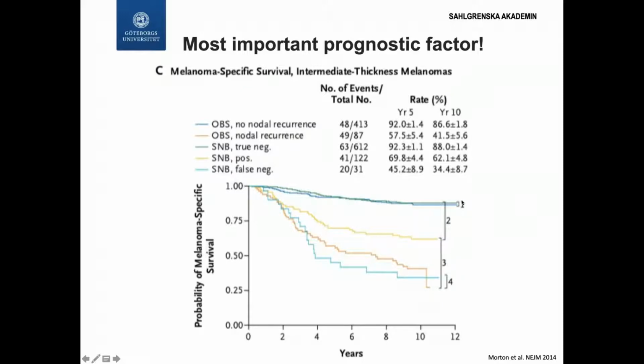We start with this number 1 here. That is the blue and green curve. So in the observation group, if you didn't have any nodal recurrence, you had an excellent prognosis. And the same was in the sentinel node biopsy group. If that was negative and it was a true negative, you had an excellent outcome. We compare that with the yellow curve, which is the sentinel node positive group. And that is the comparison 2 here. Then they have a much worse outcome. And that means basically that by removing this node and saying if it's healthy or not, you can really say if the patient will have an excellent prognosis or not.